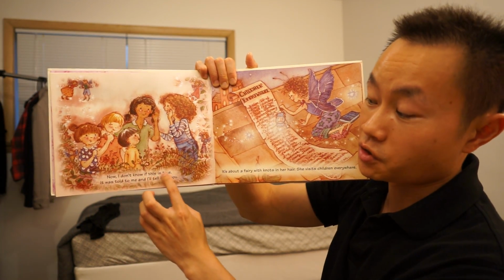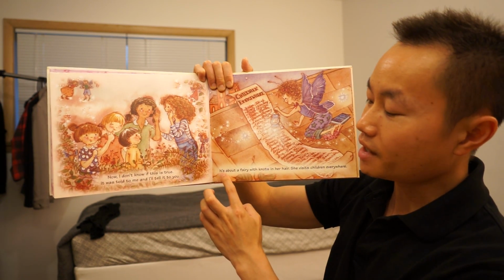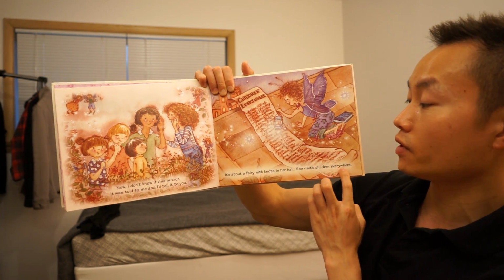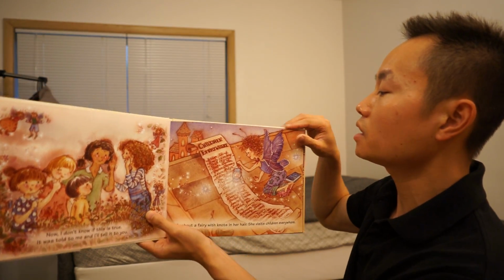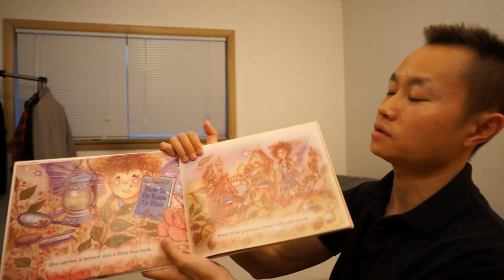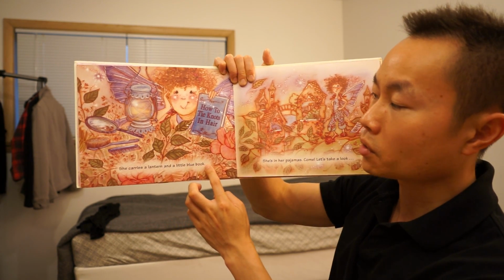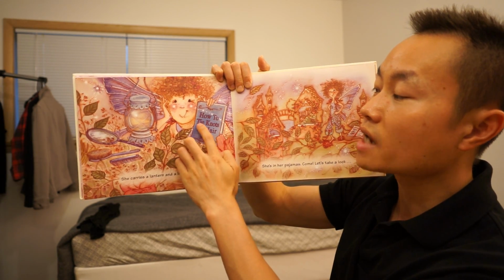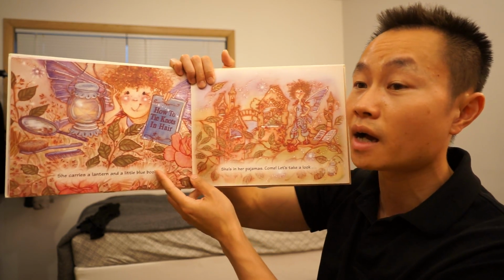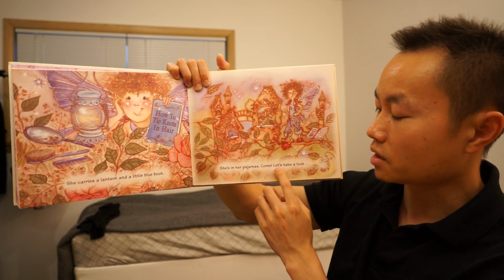Now, I don't know if this is true. It was told to me, and I'll tell it to you. It's about a fairy with knots in her hair. She visits children everywhere. So there is this particular unique kind of fairy who has knots in her hair, and she carries a lantern and a little blue book, and the blue book says how to tie knots in hair. So looks like this fairy's specialty is to tie knots in people's hair. She's in her pajamas. Come, let's take a look.